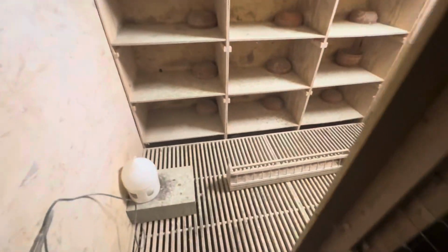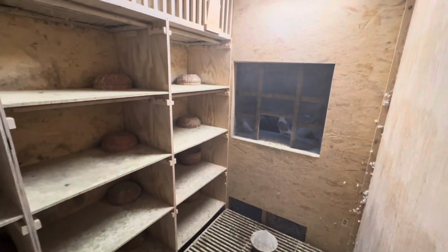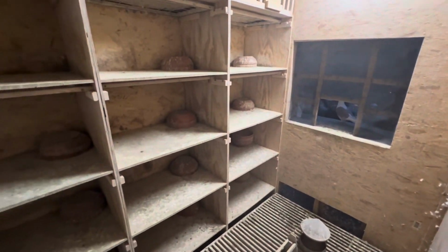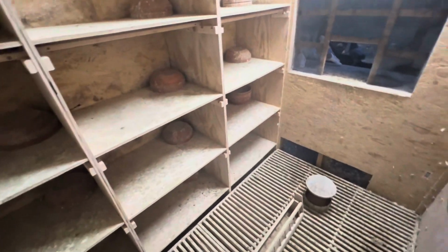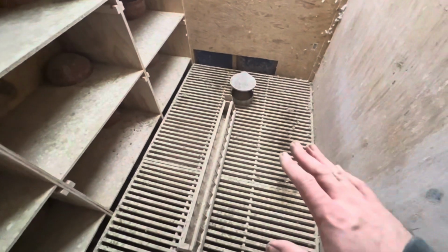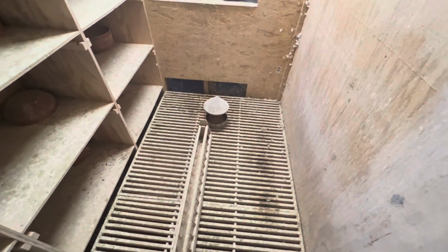Alright guys, we are all cleaned up. That roughly took about a half hour or so. Very limited scraping. You guys notice I did scrape the nest boxes. That's about the heaviest of any of the mess in here. Everything underneath the floors was super loose. It came right up. I had no scraping at all.